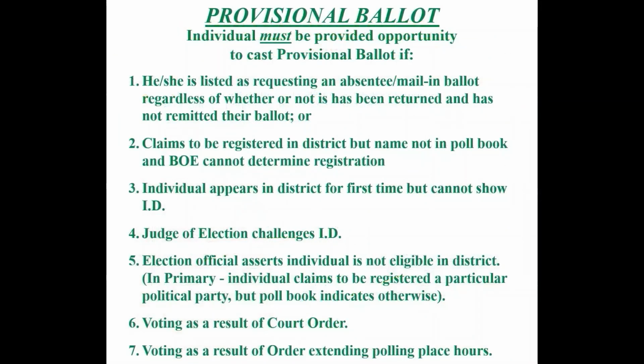Different reasons that a person may have to do a provisional ballot is that they are listed as requesting an absentee or mail-in ballot, and they did not remit their ballot. Or if the voter claims to be registered in district, but their name is not in the poll book, and the BOE cannot determine their registration.